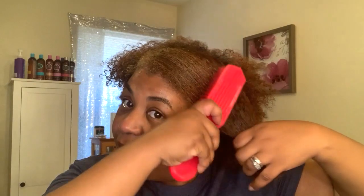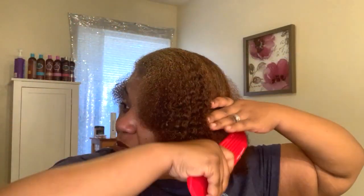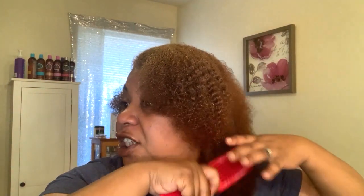Let's see how it detangles. Going in with Felicia. Oh my goodness. See what I'm saying? Do you see what I'm saying? And I slept in it. According to directions, I was supposed to sleep in it, then shampoo it. I shampooed and conditioned my hair, and then I put this on, and I slept in it, and I just rinsed it out. And oh my God, my hair feels so good. So good. So I'm about to put up my protective twist.